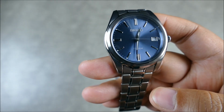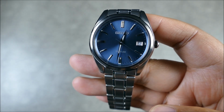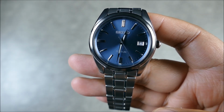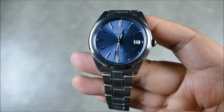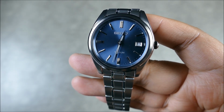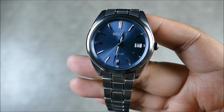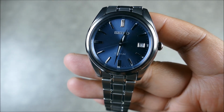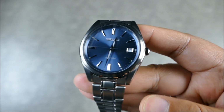Now, in terms of this dial, the nice thing is you are getting applied indices and you're getting lume on that outer track. You're getting, of course, that beautiful pale bluish gray sunray dial with the date at the 3 o'clock. That is actually very nicely framed there. And then you're getting the polished hands, which is great, and they're even lumed for the hour and the minute, so definitely quite functional. The lugs are 20 millimeters, so hey, good news.